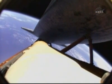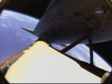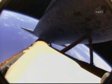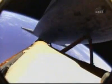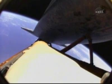Press 109. Houston, we copy. Single engine press 109. Your shutdown plan is nominal. You are go for the plus X and go for the pitch. Houston, we copy nominal shutdown, go plus X, go pitch. The call indicates that Atlantis can reach orbit on one engine should two fail. Again, all three are in good shape, approaching 7 minutes into the flight.